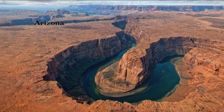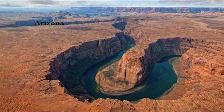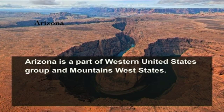Coming to the tourist attractions in Arizona. Arizona is one of the southwestern states in USA, known for its pleasant weather and Grand Canyon. Arizona is a part of the Western United States group and Mountain West states.